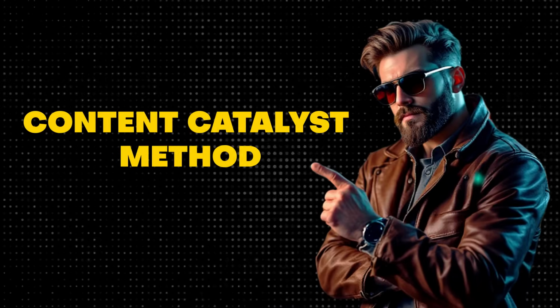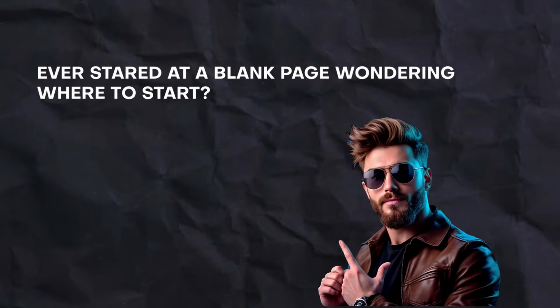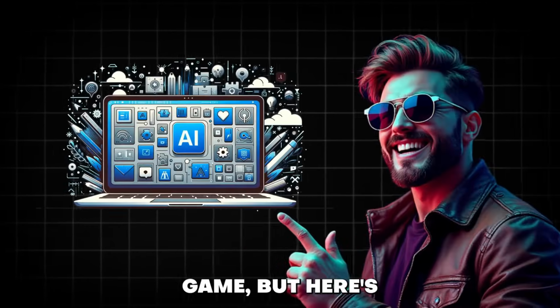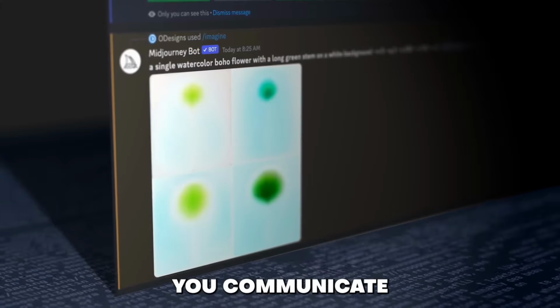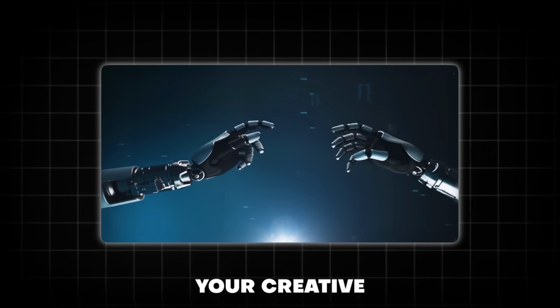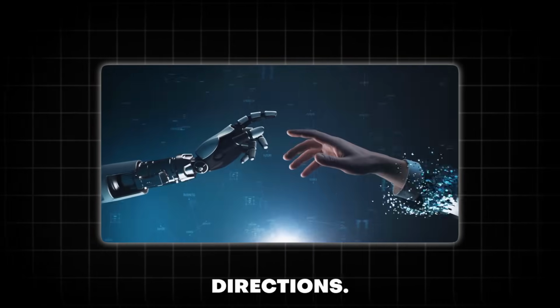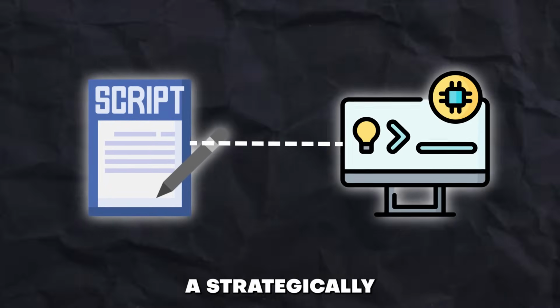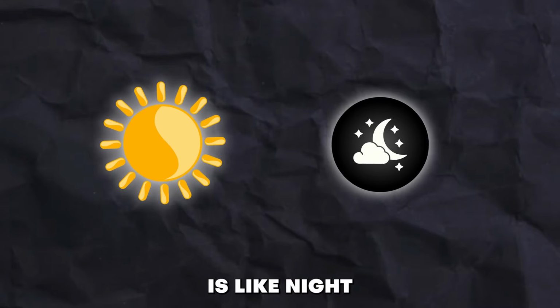Ever stared at a blank page wondering where to start? Those days are over. AI tools are changing the game, but here's the secret. The magic isn't in the tool. It's in how you communicate with it. Think of AI as your creative assistant who needs clear directions. The difference between "write me a script" and a strategically crafted prompt is like night and day.